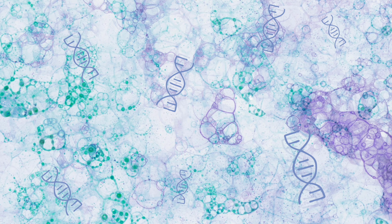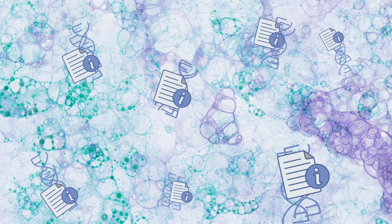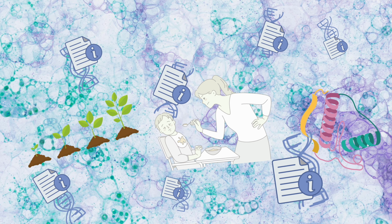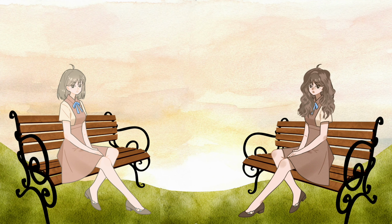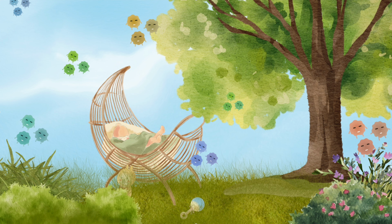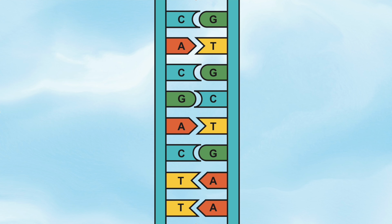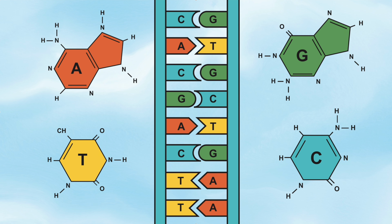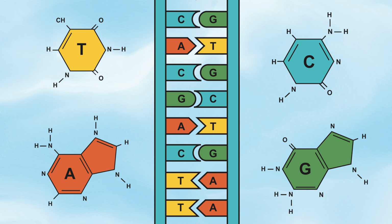Your DNA is like an instruction manual. It guides how you grow, what proteins your body builds, and even how you behave. These proteins shape everything, from your hair texture to your ability to see in bright light. All life on Earth, humans, plants, and bacteria, share the same genetic code. The same 4 nucleotide base letters, A, T, G, C, of DNA build everything, just arranged in different orders.